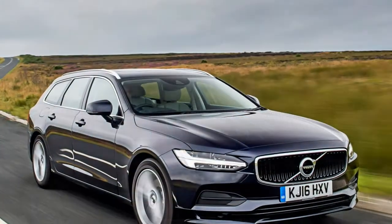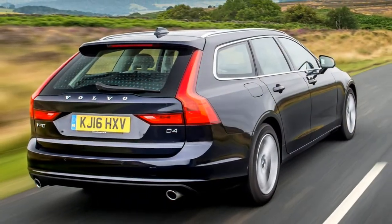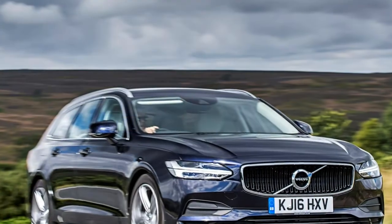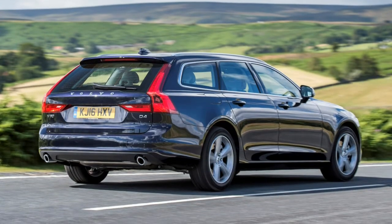High level of standard equipment. Inscription likely to be the popular choice. Wide range of option packs available. Nice and simple here, with three V90 trim levels to choose from in a similar vein to the larger XC90's lineup. Of the Momentum, Inscription and R-Design guises, Volvo expects the middle-ranking one to be the most popular.